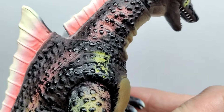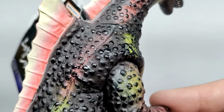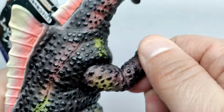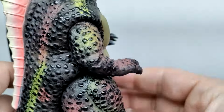And then as you continue to move down, we do have some more variation of color popping up here and there, as you have some yellowish green tones, more pinks and stuff. Again, continuing to have that dry brushing, highlighting all of the osteoderms. We do have articulated arms for Titanosaurus, which can go all the way back around. If it weren't for the leg stopping it, it could probably swivel the entire way around.